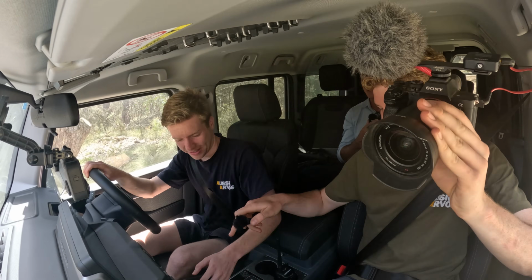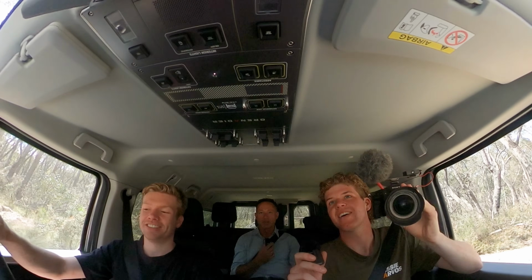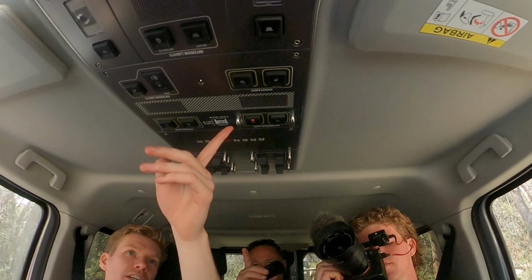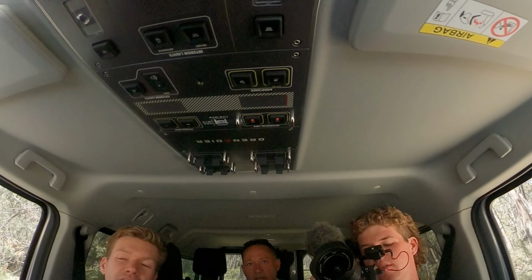Maybe put it in, Justin, if you want to go. Maybe go neutral first. So neutral. So there, low, yeah. And let's just put the lockers on. You've got to go rear first. So now just give that about 2 seconds. Leave that. Yep, now it's in. Now do the same with the front one. Press it. Flashing. Yeah, not too long. Go now, drive forward. And that should lock everything up.